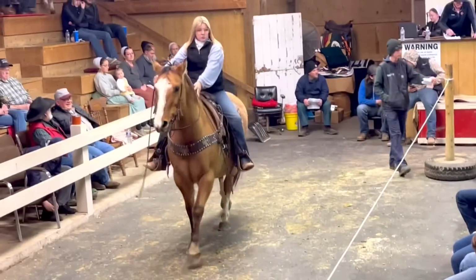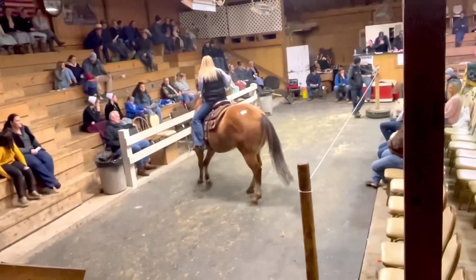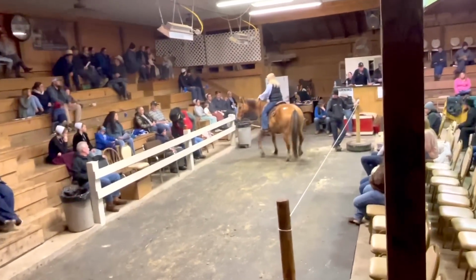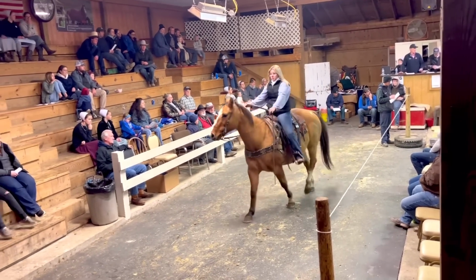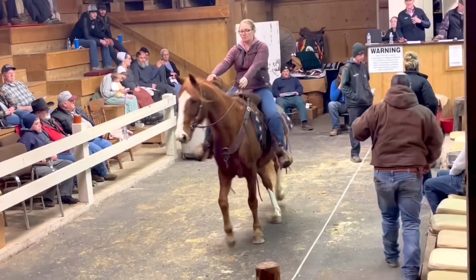Number 189. This is a 12-year-old, just came out of the country. He's been trail ridden quite a bit, but the last couple of years I haven't used him much. I threw a saddle on him out here. The horse doesn't belong to me, but I rode him out here, didn't do anything bad. Just a nice big horse. Put another 100, 200 pounds on him, you won't know the horse.